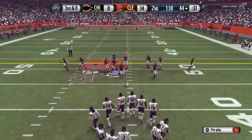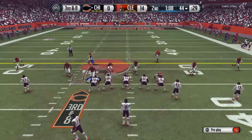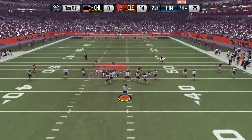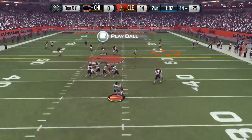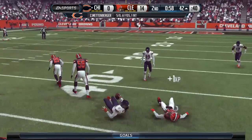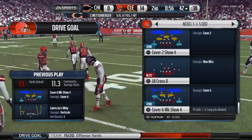Third and 8 coming up. Langford split out wide on the left. The Bears have it at the 44. Kevin White falls it in. And they advance the ball onto the other side of the field.